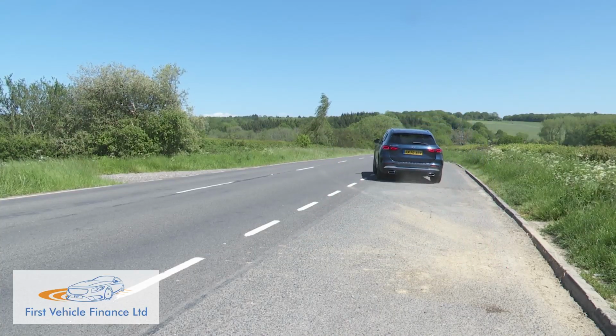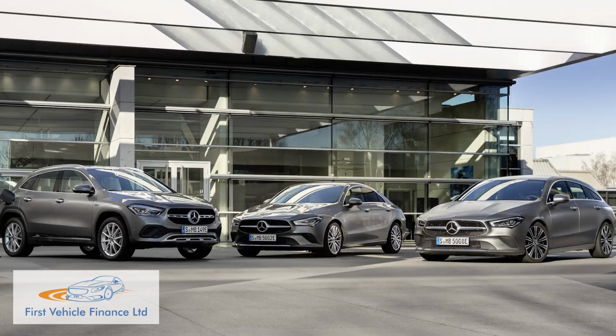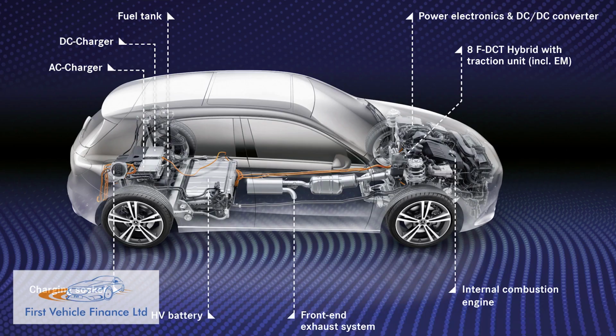This plug-in petrol hybrid model uses the PHEV powertrain, which is also fitted in Mercedes A, B and CLA ranges. With this, the 163 horsepower version of the volume 1.3 litre petrol unit is here paired with the 8-speed Mercedes auto transmission, and it's mated to a 75 kilowatt electric motor powered by a 15.6 kilowatt hour lithium-ion battery.